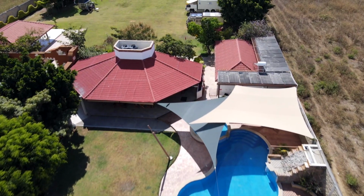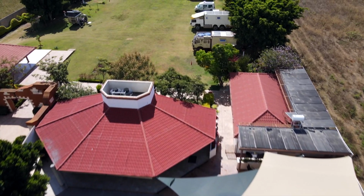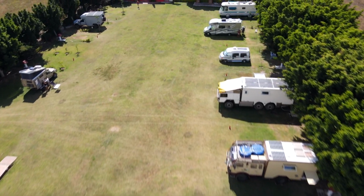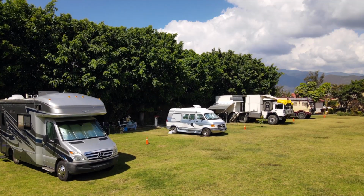Basically what I'm saying is don't use more than one heavy appliance at a time, even though it has a 30 amp breaker, because that's dangerous. Everything was really nice and grassy with really level spots. And this was the first RV park where we actually had a lot of other RVers. It's a busy little hub.